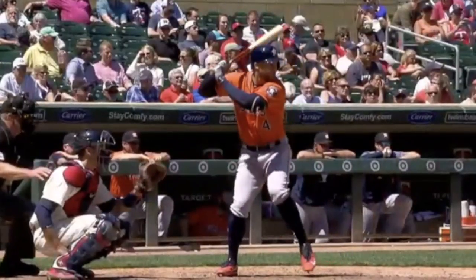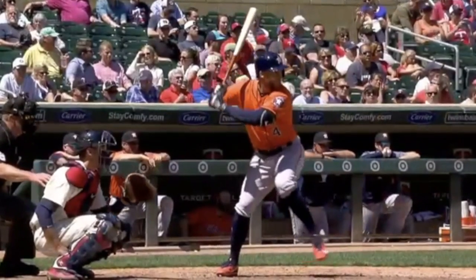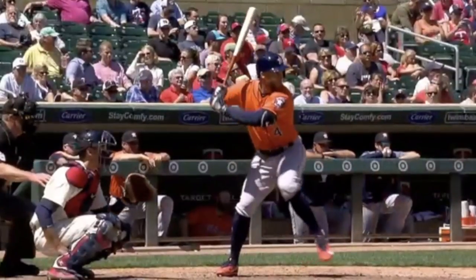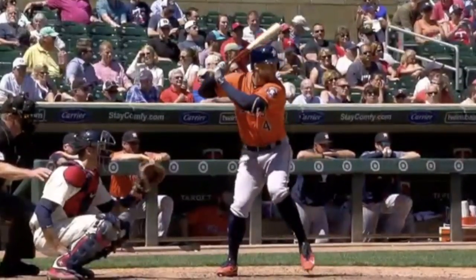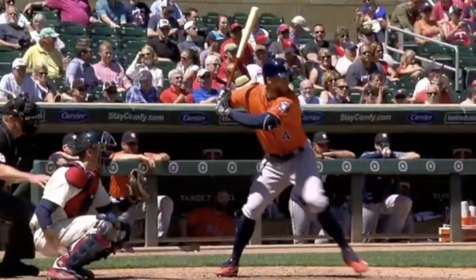So, a couple of things first. Springer's got a little bit of a leg kick, not a really big leg kick, not a huge move. But you can see he lifts his leg up here. He's going to start to make his forward move, picks the bat up a little bit more vertical as he gathers and starts to move.